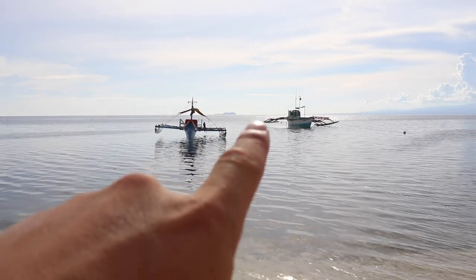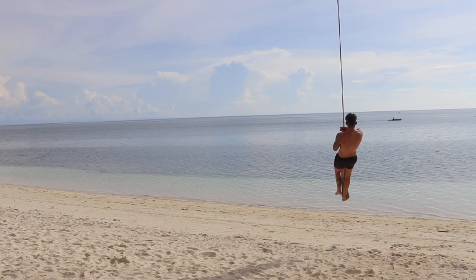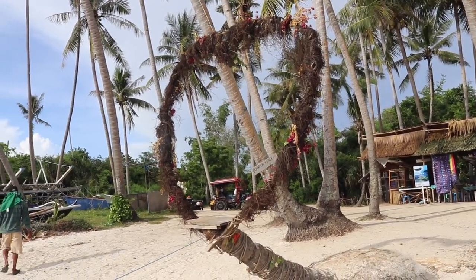I think it might be a good place to watch sunset, do you think? Yeah, you can see Apple Island further past them boats. It's definitely the sunset spot. Sea's very calm. Yeah, you have got a few things set up, like the bent palm tree and a couple of swings for tourists. And there's a little love heart there, which looks really, really nice.